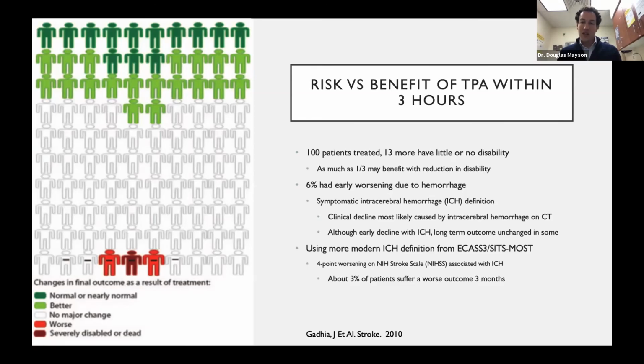Subsequent trials, including the ECASS-3 study and the endovascular studies and other studies of thrombolysis, have used a different assessment of what is a symptomatic intracerebral hemorrhage, defined as a 4-point worsening in their NIH stroke scale associated with intracerebral hemorrhage. So their clinical exam has to get significantly worse in association with the hemorrhage. And that is more closely associated with patients who ultimately end up with a worse outcome as a result of receiving TPA. So that number shrinks from about 6% based on that earlier definition down to about 3% of patients who are worse or severely disabled, demarcated by the red figures in the bottom of the panel.